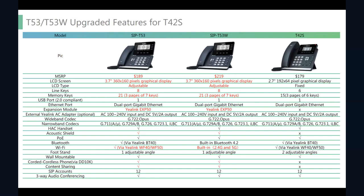So the 53W and the 42, there's a quick comparison of them. Larger screen, adjustable screen, more pages in terms of memory keys. It can support an expansion module. The 42 did not. It has the acoustic shield, the Wi-Fi and the Bluetooth all built in, and also the other features we talked about, that is only in the 5W.